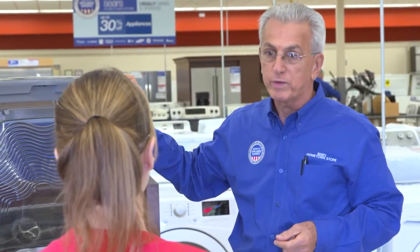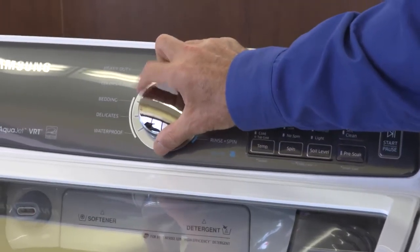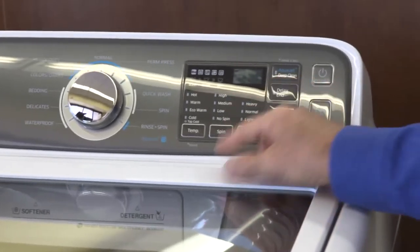Looks like this Samsung Activewash is the perfect answer for the Travis family. This washer provides a built-in sink for pre-treating, soaking, pre-washing, and even hand washing. This tub allows you to put king-size comforters in it. When we first started, the largest usable capacity was about 3.2 cubic feet. So we're up to 4.8 now. Another exciting feature, Samsung's Super Speed Cycle, washes a full load in just 36 minutes. That should save Tommy and Bethany some precious time.